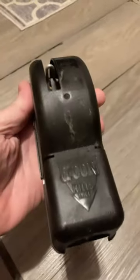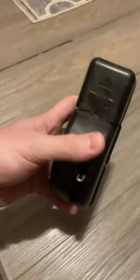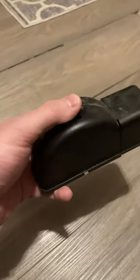Now we also have one more weapon down there, and that is this Decon trap. I've put up quite a few of these, and I don't know why I keep buying them. I don't catch anything in these ones, but it does have the safety features. But I swear, no mice ever get into this one.